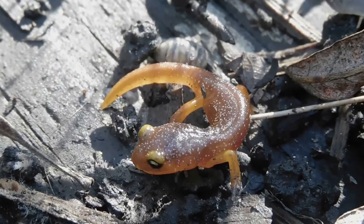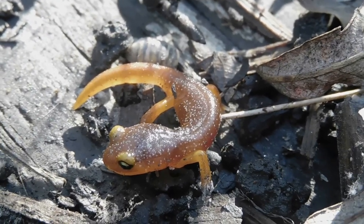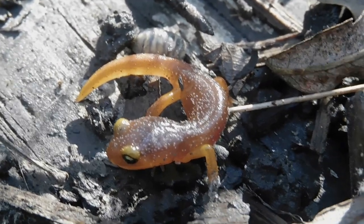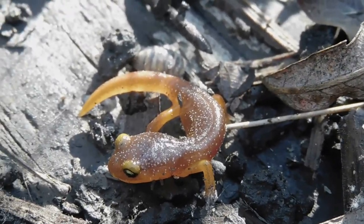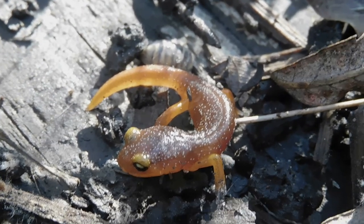And under this log, we have a little baby Ensatina. These guys actually use their colors to mimic the much more toxic rough-skinned newt we were just looking at. And as babies, they have this cool, like, starry night pattern all over them. Really nice. I like them.